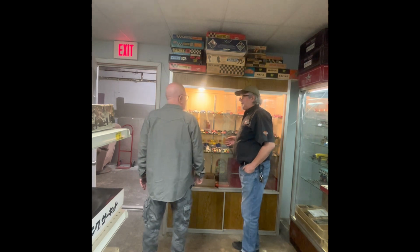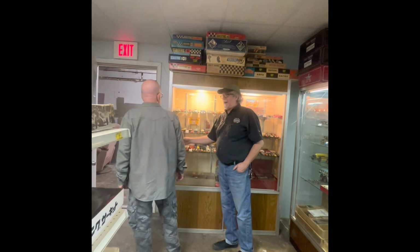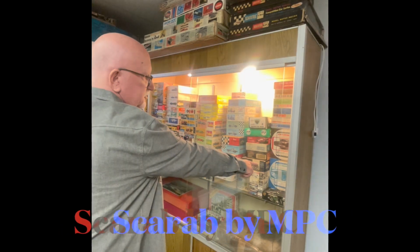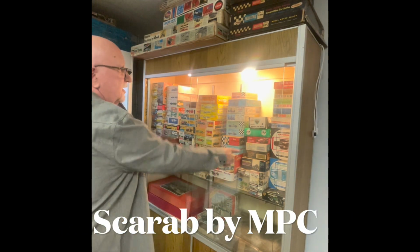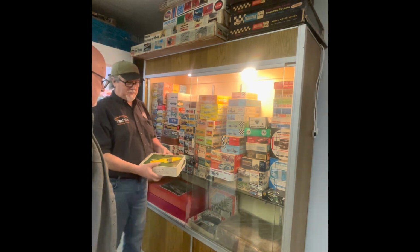Ruskit did it right with the 2 motors. Yeah, Ruskit with the Black Widow. The Black Widow. Yep. Let's see. I guess we need to sort of come around. There's my Dyno Charger. That's the Scarab. I still have that. Let's see. Here's a nice one.